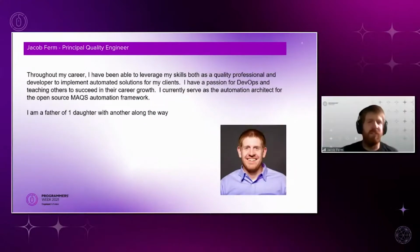Hi there, I'm Jacob Ferm. I'm a principal quality engineer at Softvision. Throughout my career, I have leveraged both my quality assurance expertise and my development expertise to build out different automation solutions for my clients. I've been working on multiple automation architecture projects.